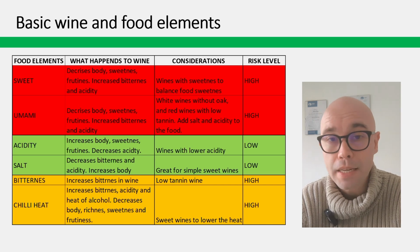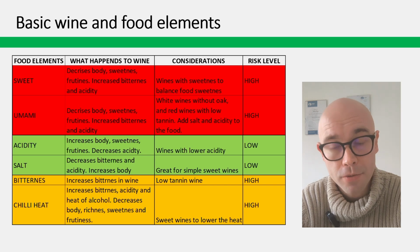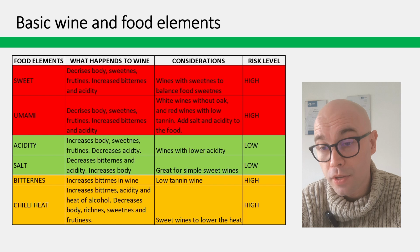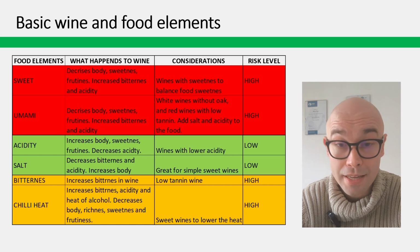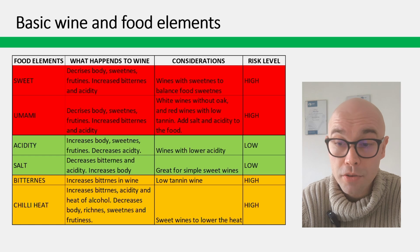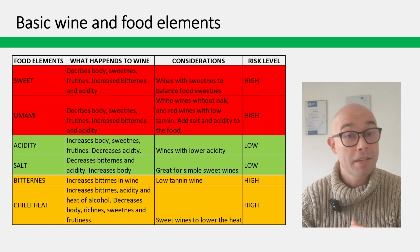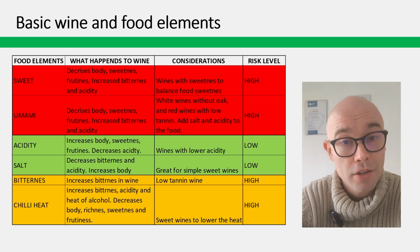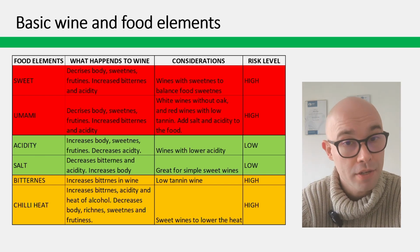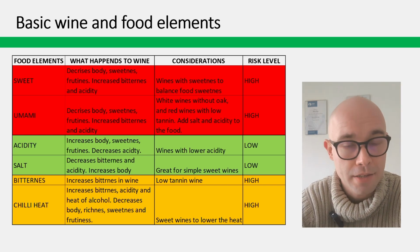Chili and heat. This is very subjective because some people enjoy spicy food, some people don't enjoy spicy food. Spiciness in food increases the bitterness, acidity, and heat of alcohol in the wine. And it decreases the body, richness, sweetness, and fruitiness. So if you're not a big fan, if you're eating something spicy, maybe it's too spicy, consider having a wine that is low in alcohol, and also having residual sugar to calm down that spiciness in the food.